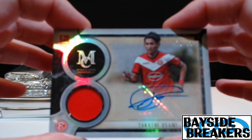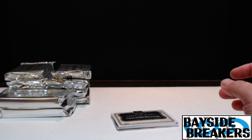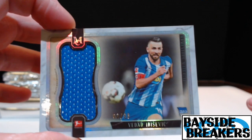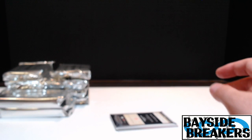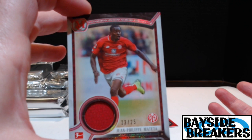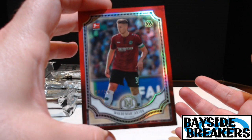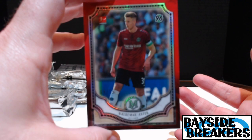For Dusseldorf, the patch auto is Takashi Usami, number to 75 on the sapphire parallel. And the patch card is a nice large patch here. It's Hertha, Vedad Ivicevic, numbered to 80. Looks like we got a bonus hit here, a bonus patch for FSV Mainz, it's Jean-Philippe Mateta, numbered to 25 on the Ruby parallel. And our base parallel here is Waldemar Anton for Hannover 96 with the Ruby parallel, number 225.